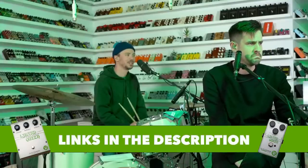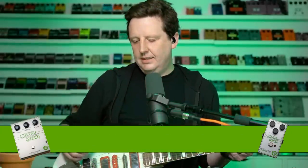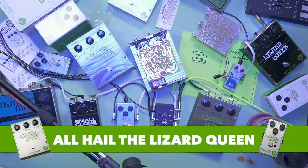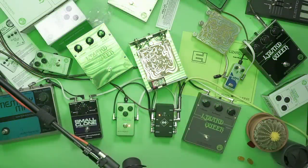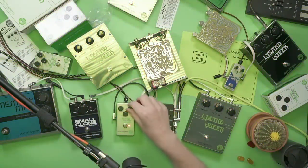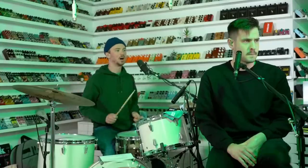I think everybody wants to hear this pedal. So my signal path, I'll do a demo. I'm going to play the EH version right here. And then I have an old Memory Man on. So yeah, let's do it. Drums and bass start, and then I'll come in. Okay, let's have some fun.